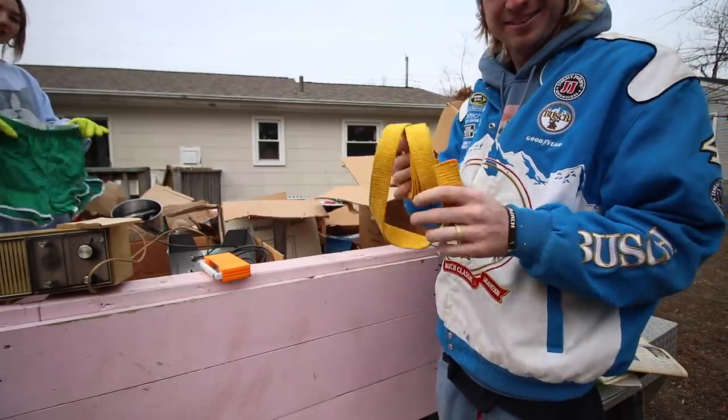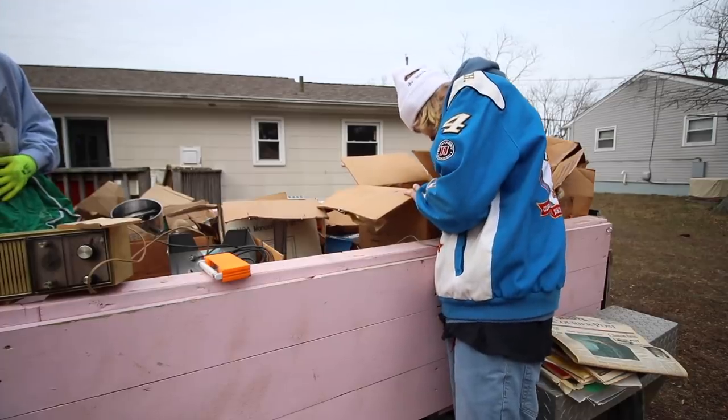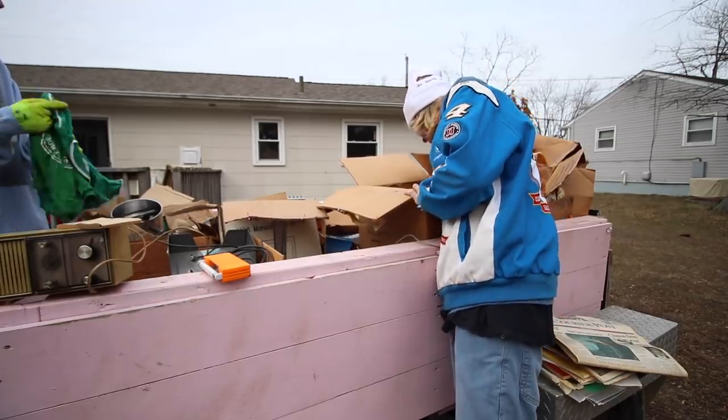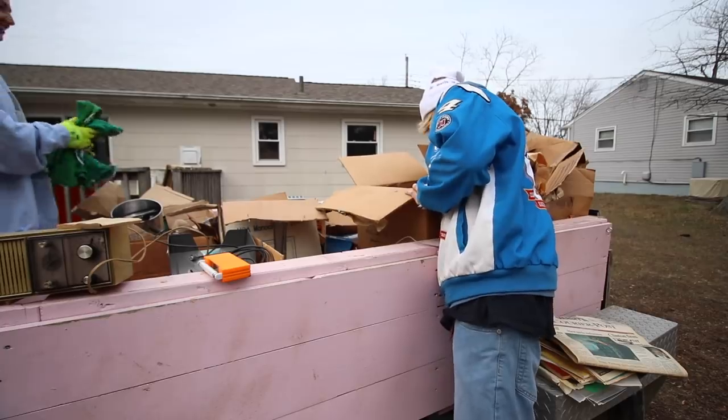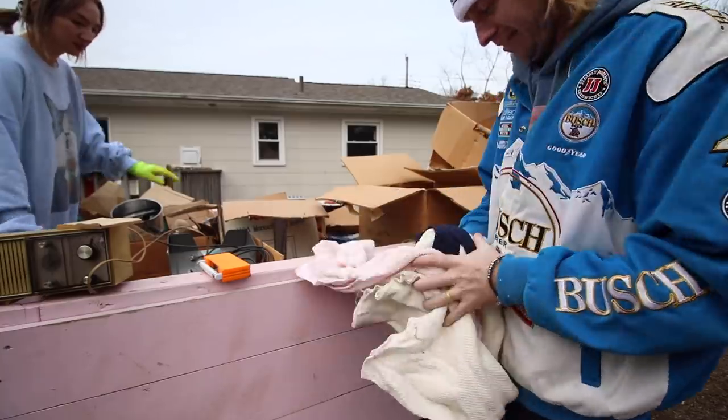These are like those short shorts the guys used to wear back in the day, that would come up here and they could show off their thighs. Yeah, at officer training school, they made them wear these shorts. I want Java. Datadog. This guy loved computers.